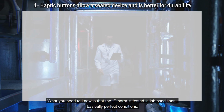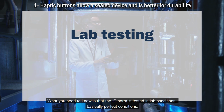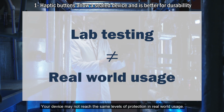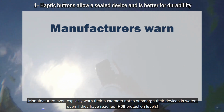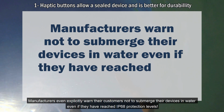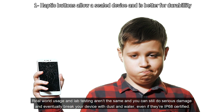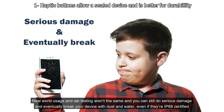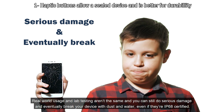What you need to know is that the IP norm is tested in lab conditions, so basically perfect conditions. Your device may not reach the same levels of protection in real-world usage. Manufacturers even explicitly warn their customers not to submerge their devices in water even if they have reached IP68 protection levels. Real-world usage and lab testing are not the same, and you can still do serious damage and eventually break your device with dust and water, even if they are IP68 certified.